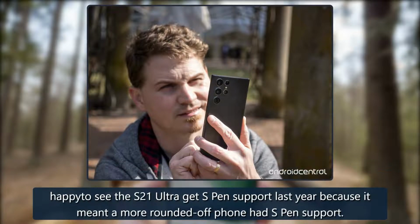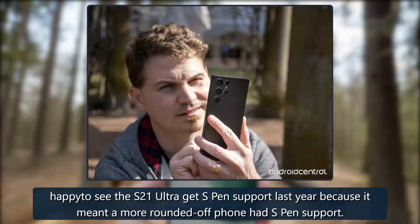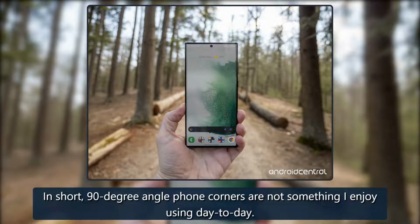I was happy to see the S21 Ultra get S Pen support last year because it meant a more rounded-off phone had S Pen support. Too bad that was fleeting. In short, 90-degree angle phone corners are not something I enjoy using day-to-day.